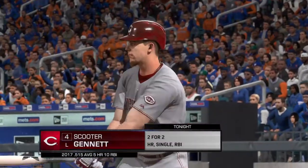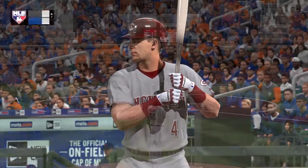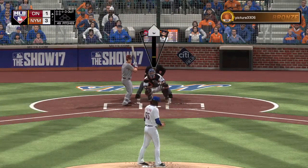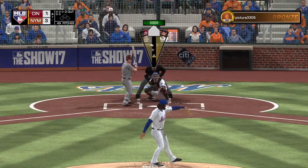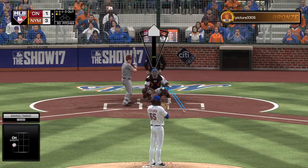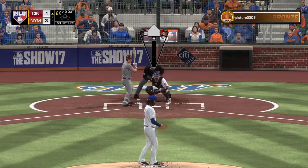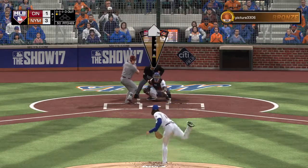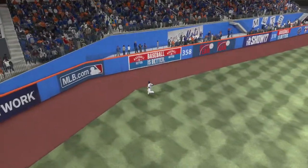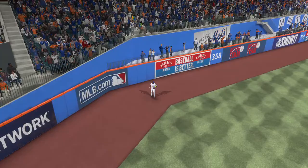Here's the second baseman, Scooter Gennett. He's off to a bad start in this one. 2 for 2, including a home run. Now the pitch. Couldn't quite hold back that time as the changeup fooled him for strike 1. Line drive to left. Cespedes has to retreat a bit, but he gets there for out number 1.